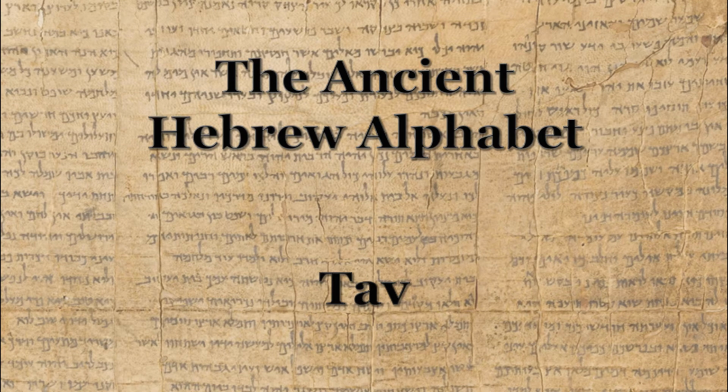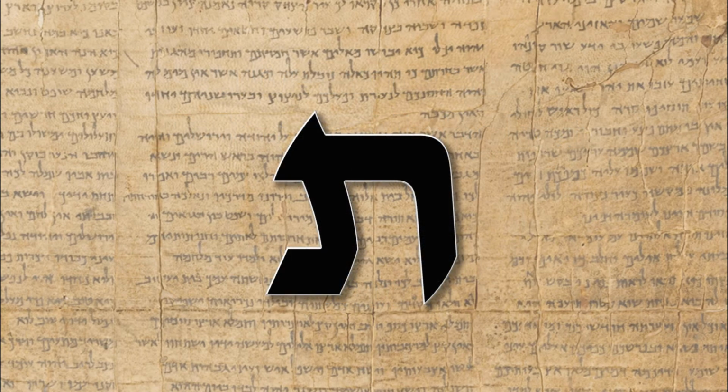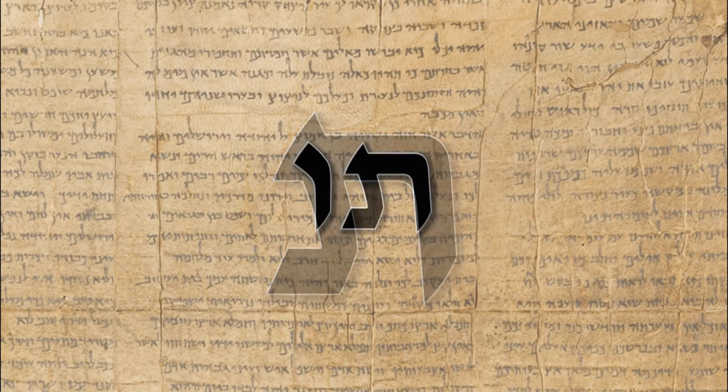The 22nd letter of the Hebrew alphabet is the letter Tav, which looks like this in the modern Hebrew alphabet. The Hebrew word Tav means a mark or a sign. While the name of this letter in modern Hebrew is Tav, if the Vav was originally a W sound, which we proposed when we did that letter, then the name of this letter would be Taw.